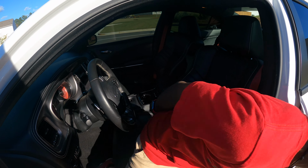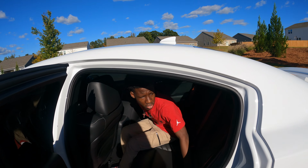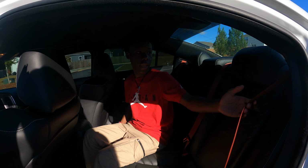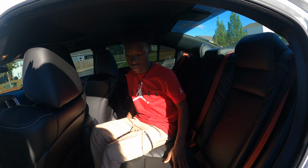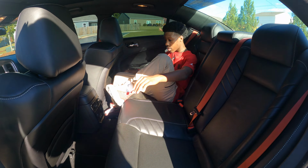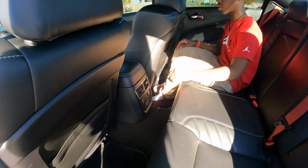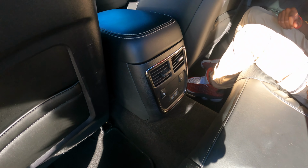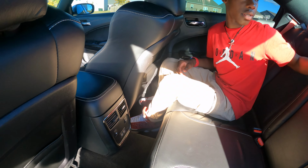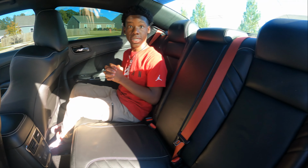And if we come to the back, not only does it have red seat belts as well in the back, it also has the leather seats and it has heated seats for both areas right here, and it has the USB ports. So if you need to charge your phone in the back, got you. And then it got the middle seat right here. And that's pretty much it, guys.